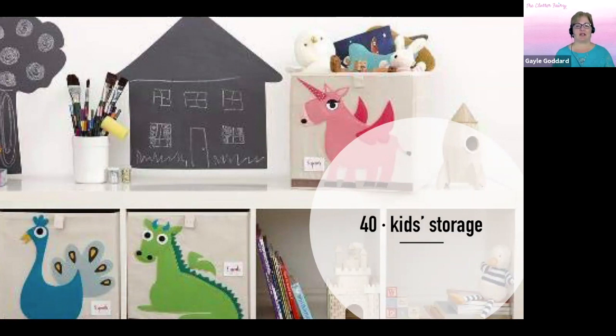And these are fabric, so they're pliable and flexible. They can get overstuffed, they can be sat on by accident, and nothing's going to be destroyed. So kids storage nowadays is real helpful for them.